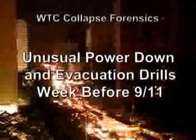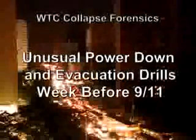But we know that on the weekend before, there were power downs, and there appear to have been evacuation drills going on throughout the previous week, which suggests that at least some people knew that something was happening. The power downs may represent a time window in which demolition charges would have been planted, although I think it's possible that they also were planted over a much longer period of time, given the relative accessibility of the buildings.